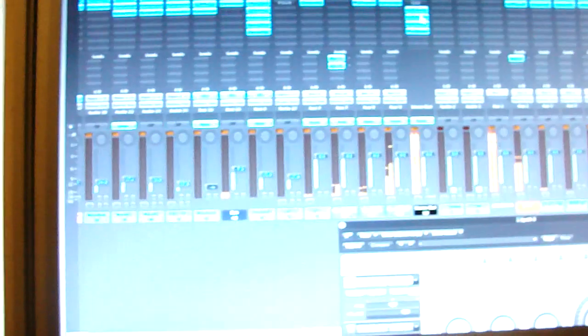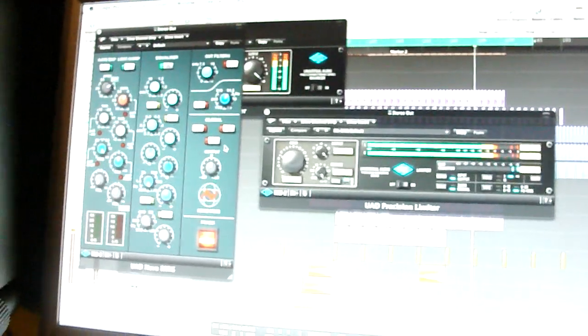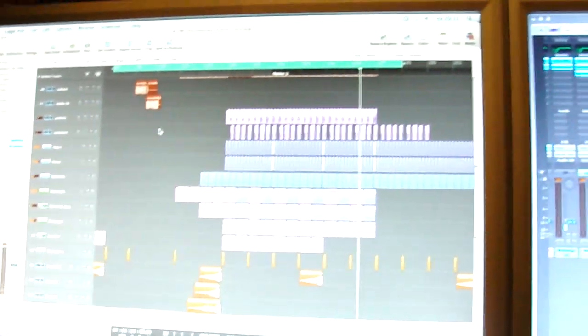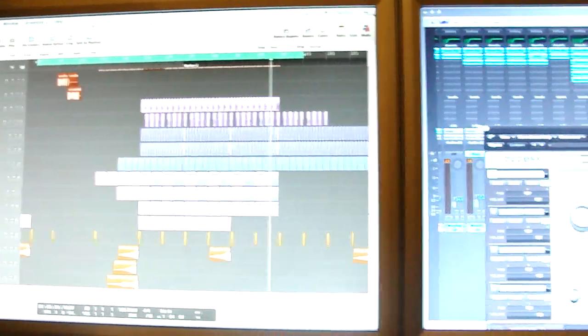As you see, I'm using UAD plugins on my master channel. The only thing I use is a maximizer and a limiter and some EQing, and that's about it. No spreaders, no stereo spread, whatever you like. Just basic stuff for me. And that's about it.